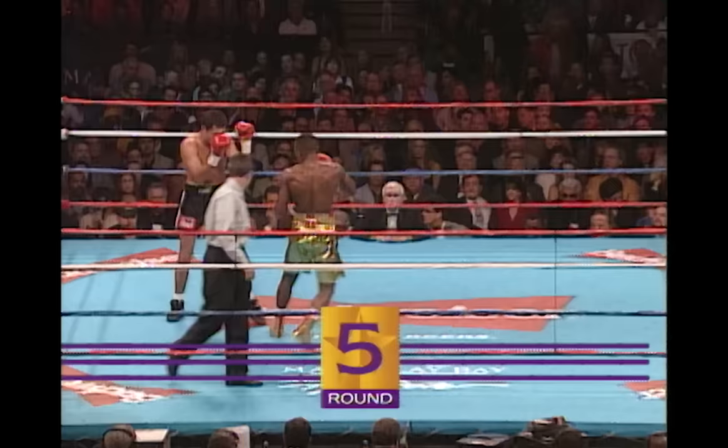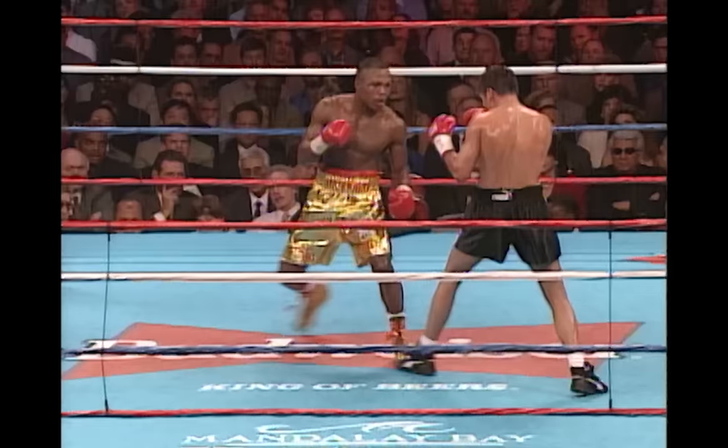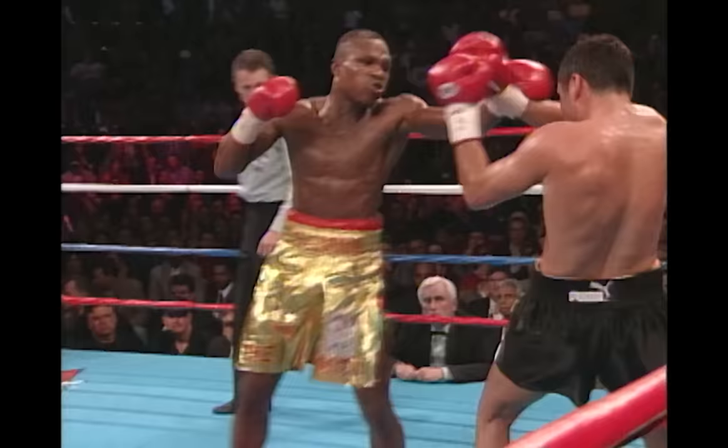Headed into the fifth in what looks to be a very close fight. De La Hoya in the sixth defense of his WBC welterweight title. Quartey, a former WBA champ. They want more combination punching from De La Hoya. He's been very inactive in these rounds. More feinting from both fighters, too.